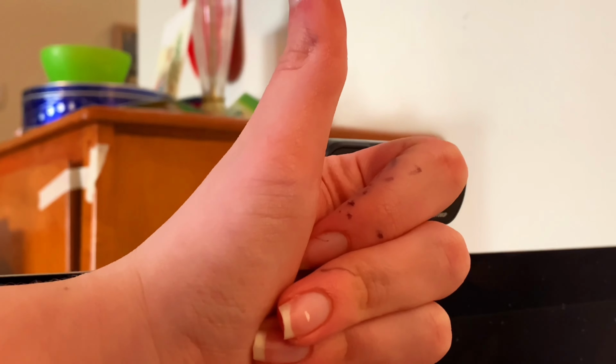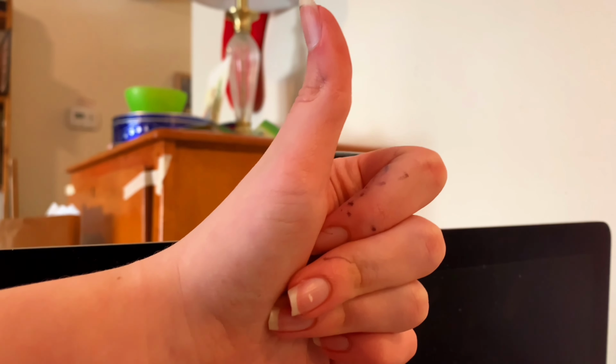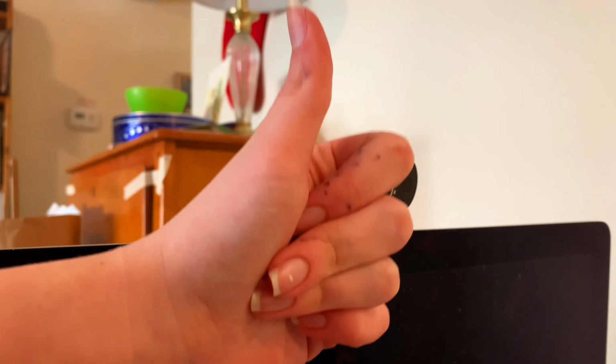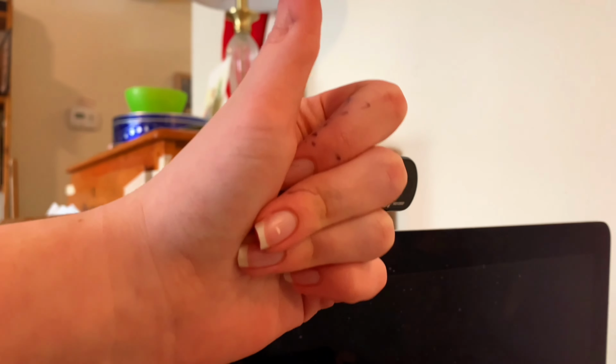My hand is way too big to fit in the screen. I zoomed my camera out and it's not that much better. I don't have that much leg room to work with. Or should I say, hand room?